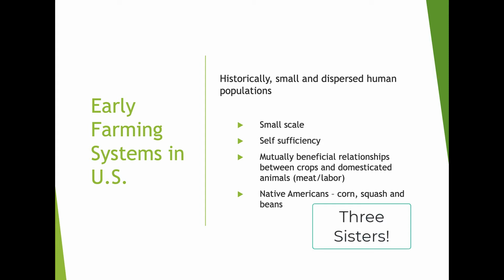The Native Americans did this because they would plant the corn, and then the corn would provide a stalk or a trellis for the beans to grow up. And then the squash would grow along the ground, preventing weeds from growing and helping maintain some of the water moisture. So in conjunction, the three plants helped one another out to grow and thrive.